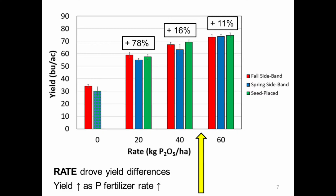So there's a few things I wanted to highlight about this graph. The first is that it was really the rate that drove yield differences, not the timing or the placement of fertilizer. If you look specifically at, say, the 20 kilogram application rate, you can see that within that application rate, there's really no difference between the fall side band, spring side band, and spring seed place. And that's really shown with the overlapping error bars. And that observation really held true with all of the other application rates.